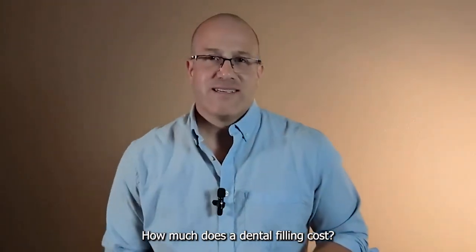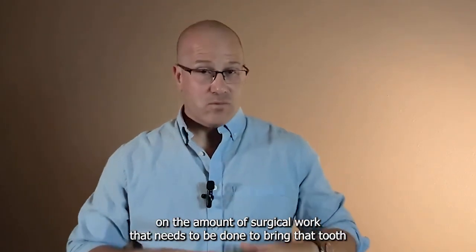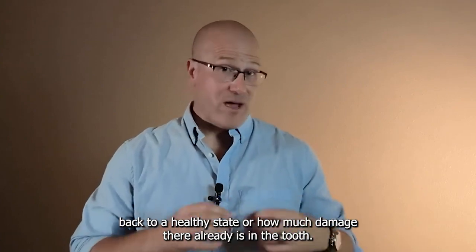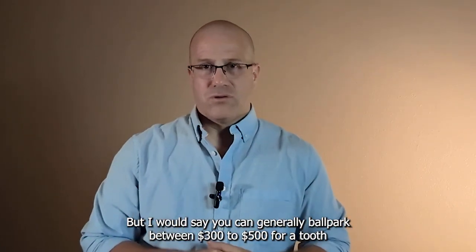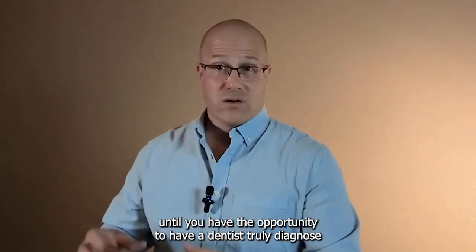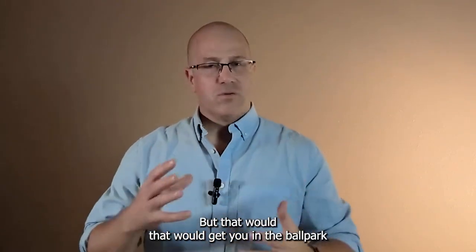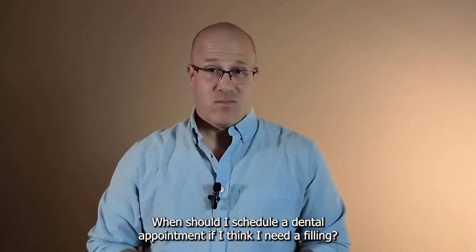How much does a dental filling cost? This really varies on the amount of surgical work that needs to be done to bring that tooth back to a healthy state, and how much damage there already is on the tooth. But I would say you can generally ballpark between $300 to $500 for a tooth until you have the opportunity to have a dentist truly diagnose and give you an exact value. But that would get you in the ballpark for the number of teeth that you think you might need to have fillings on.